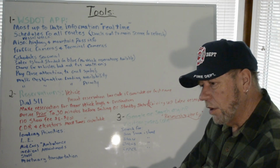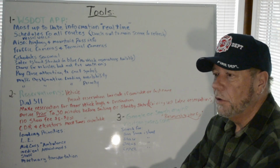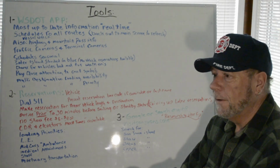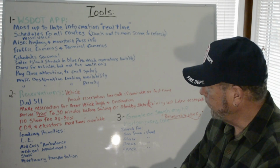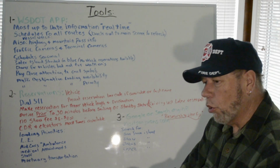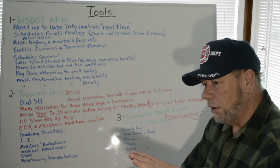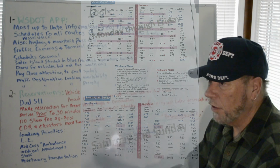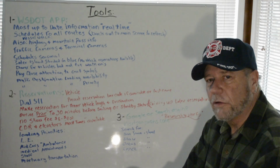All the schedules up here are seasonal. They change about every 3 or 4 months due to the amount of tourism we experience in the summer and the lack of it in the winter. On the corporate or company printed schedules, it'll generally have westbound sailings on one side and eastbound sailings on the other. Westbound is going out to the islands. Eastbound is coming back to Anacortes.